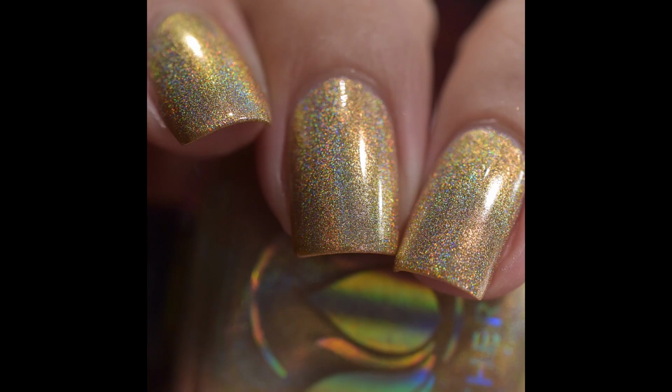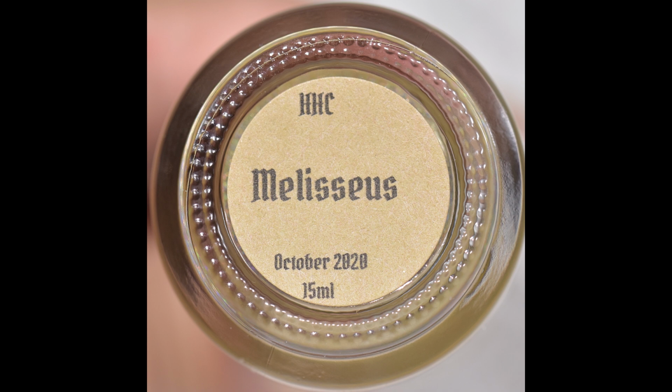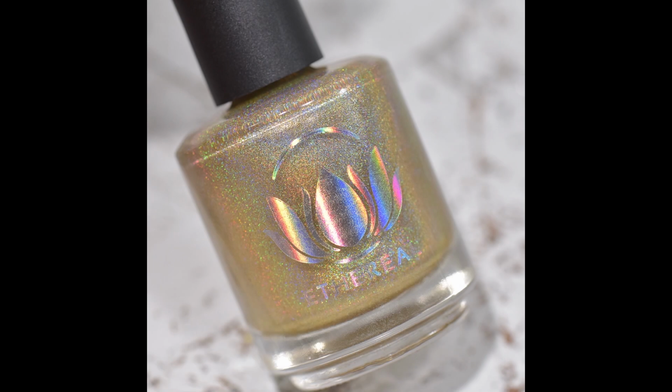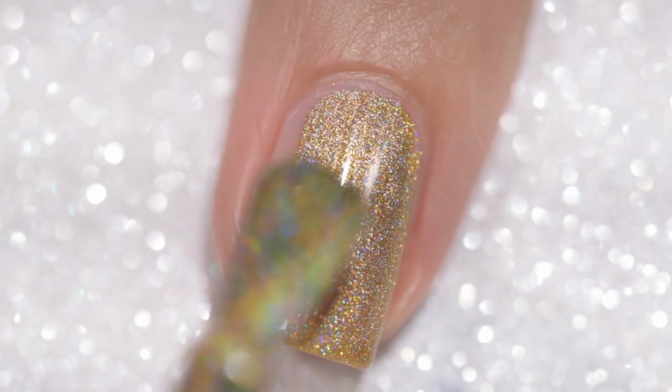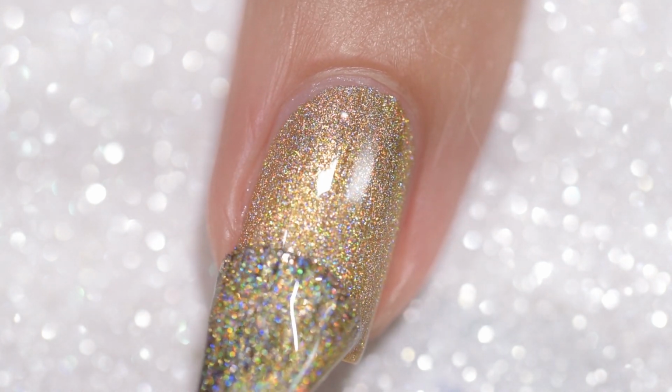Next up is from Ethereal Lacquer, and this is Melisseus. This is going to sell for $13, and there is no cap. You can buy as many as you wish. Melisseus is described as a honey-tinted linear holographic polish and was inspired by the goddess of bees and honey.